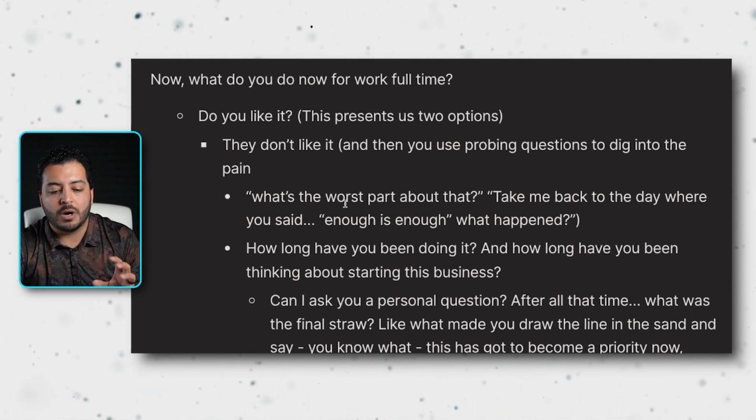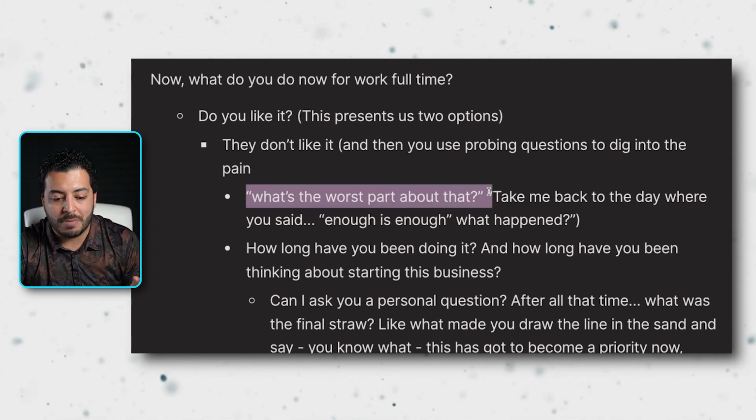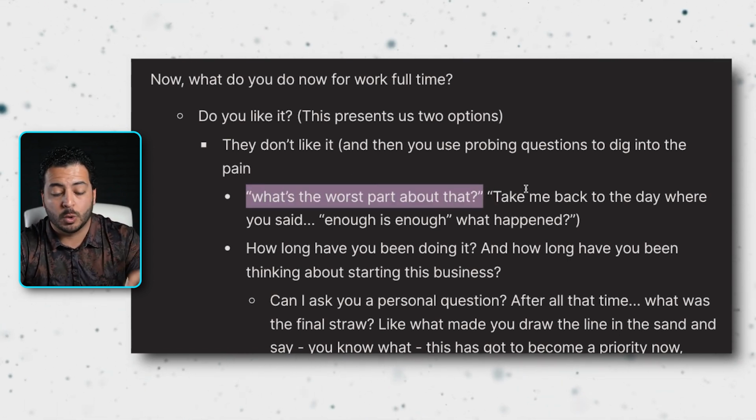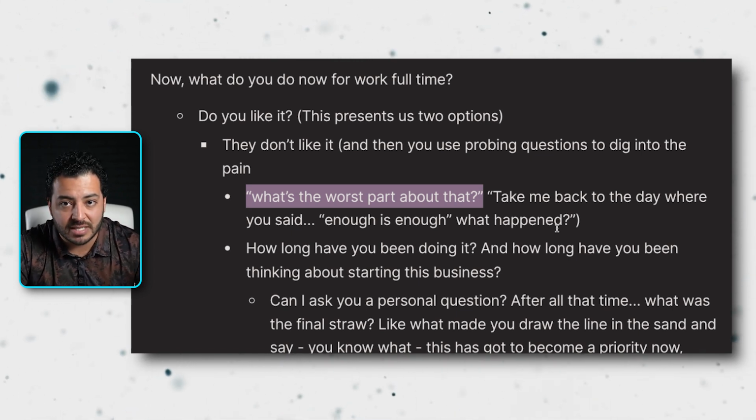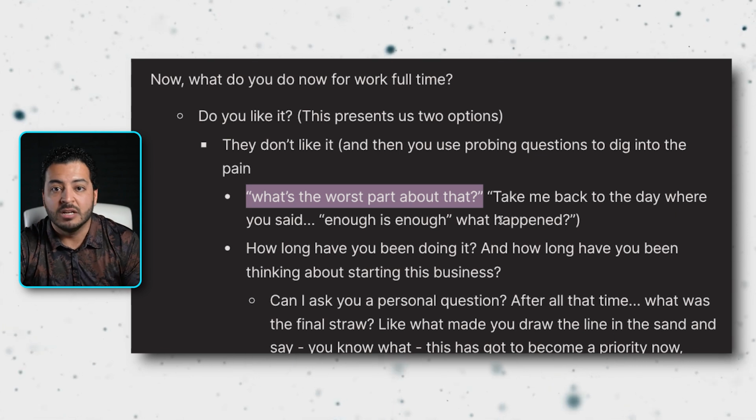So the important part of this is, what's the worst part about that? What's the worst part about your current situation of wanting to lose more weight? What's the worst part about not being able to get enough dates? Take me back to the day where you said, enough is enough.